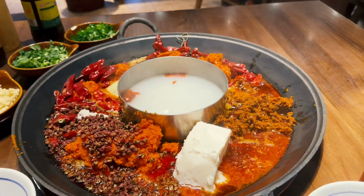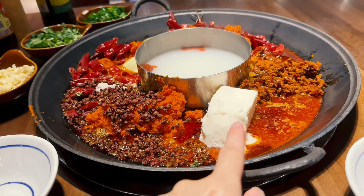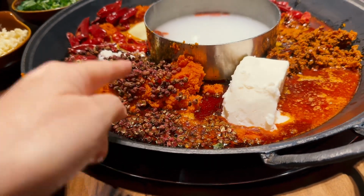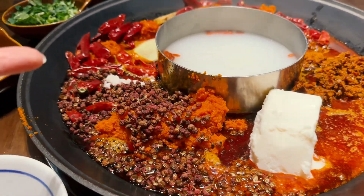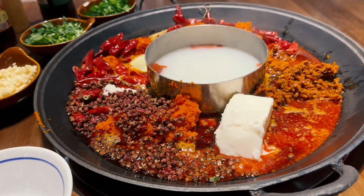So this is the 鸳鸯锅. This is non-spicy and this is spicy. Look at this, my goodness. This must be... 这个是什么？这个是猪油吗？这个牛油，牛油，牛油。哦，这个是麻辣的香花椒，花椒. And dry chili. And what else? All this. My goodness, I can never imagine I'm going to eat this.